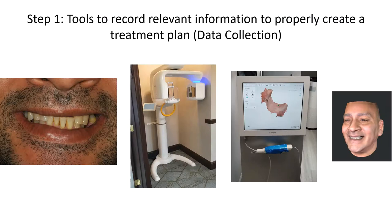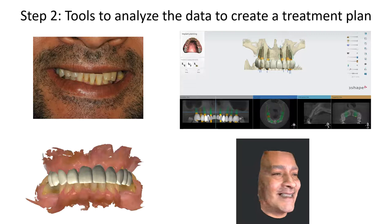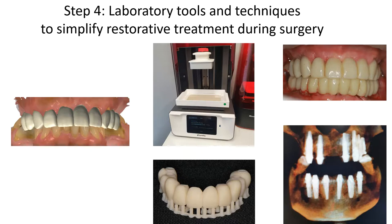So we're going to talk about tools to record relevant information to properly create a treatment plan, or data collection. We're going to talk about tools to analyze the data to create a treatment plan. And you may have some of these tools, but maybe we'll talk about how to use them a little differently. We're going to talk about tools used during surgery to simplify treatment, but not just surgical treatment, to simplify restorative treatment. And we're going to talk about laboratory tools and techniques to simplify restorative treatment during surgery, as well as during just standard, straightforward restorative procedures.